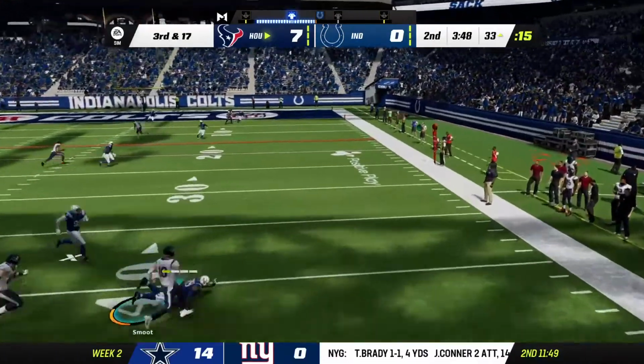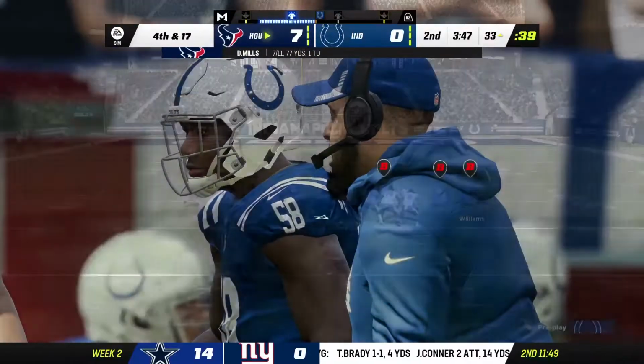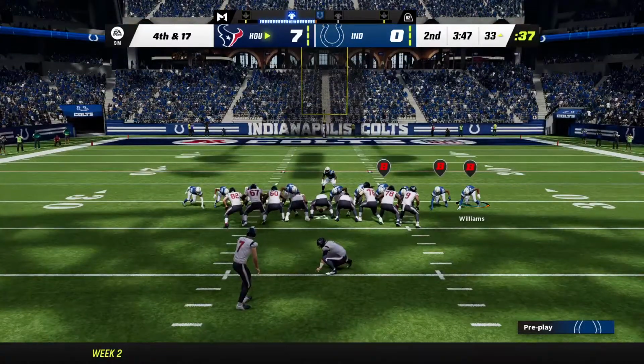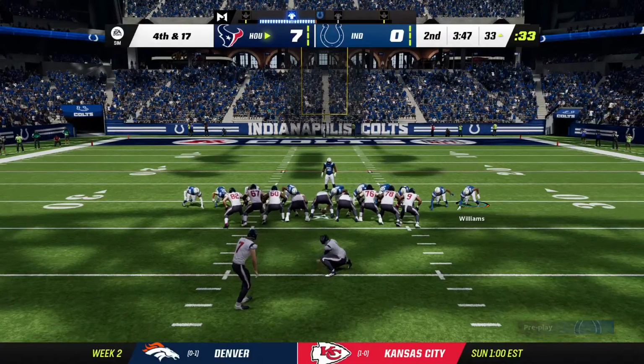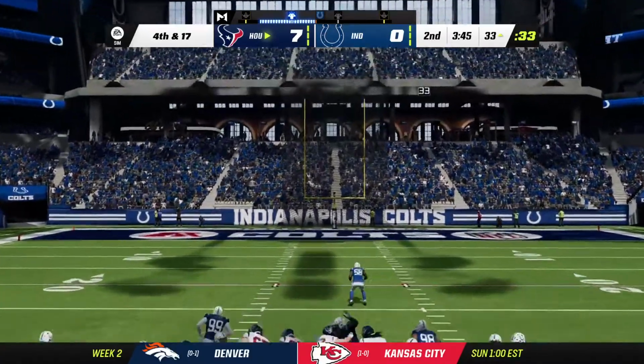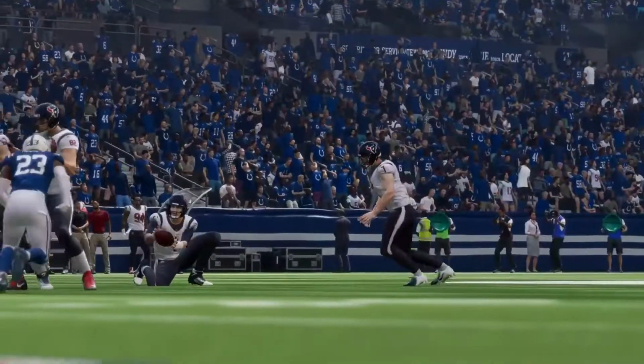Flushed out, right? And he'll just get rid of it. Oh, that's going to hurt a bit because they needed to come through with a completion there. Now a drive that started with great field position is facing fourth down. Gano's kick is good, and that will extend their lead even further.